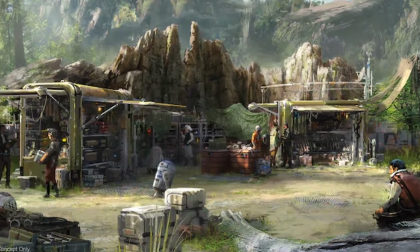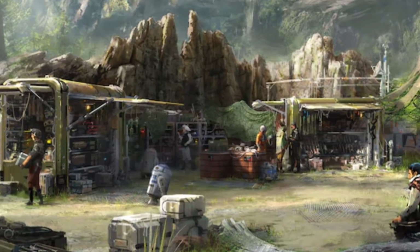It looks amazing. Now the question comes to you guys: what do you think of the Resistance shop? Do you think this is going to be my favorite little stand or place to buy? I'm going to buy everything there. I'm going to buy all the droids. I'm going to buy all the lightsabers. I'm going to need another job.